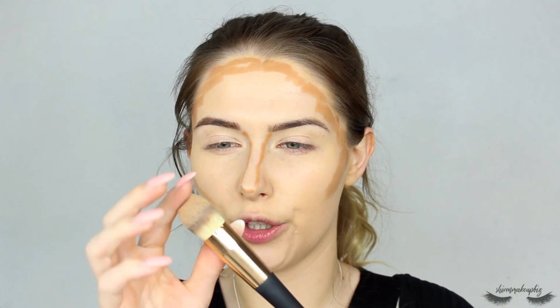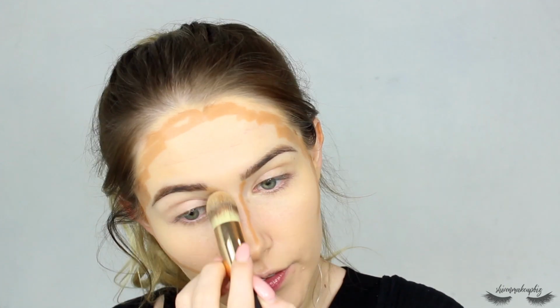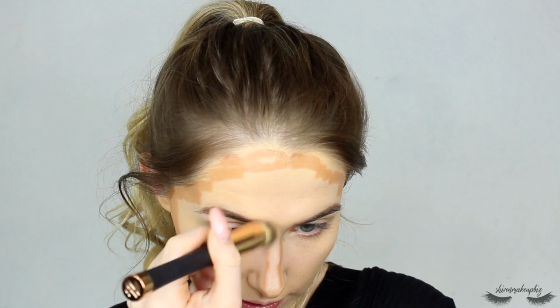To blend that out, I'm going to take this brush from Fancy Co. It's like a little domed foundation type brush, and I'm just going to start with the nose. Tickles. Start blending this out, just feathering it around this section so I don't smudge everything too much, and then just blending it out down the sides of the nose.